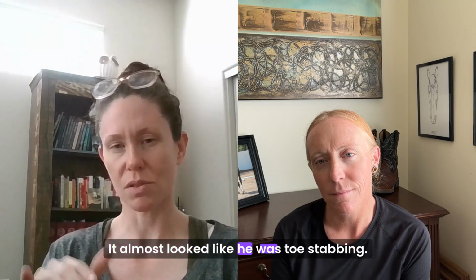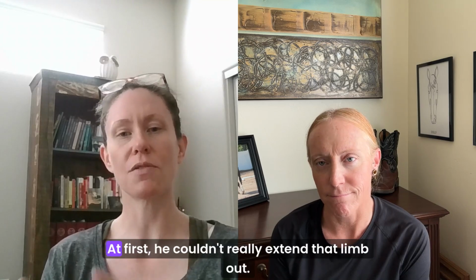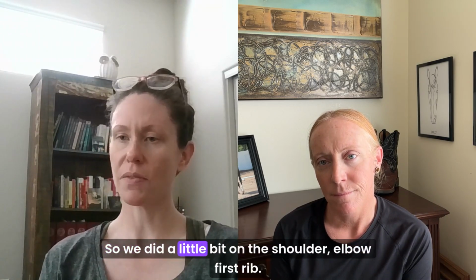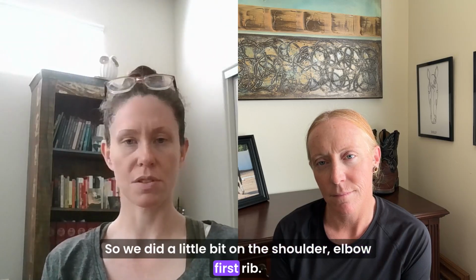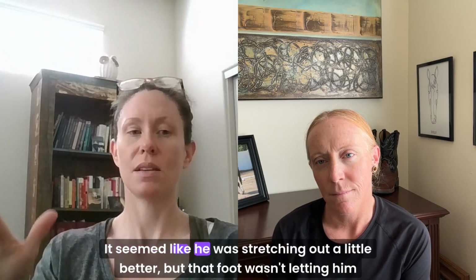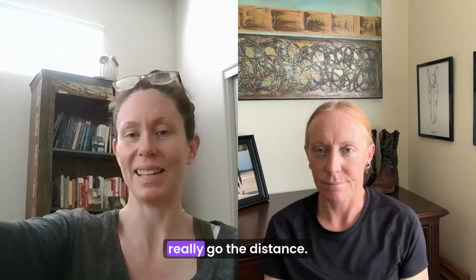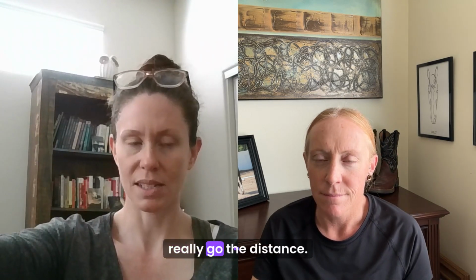It almost looked like he was toe stabbing. At first he couldn't really extend that limb out. So we did a little bit on the shoulder, elbow, first rib. It seemed like he was stretching out a little better, but that foot wasn't letting him really go the distance.